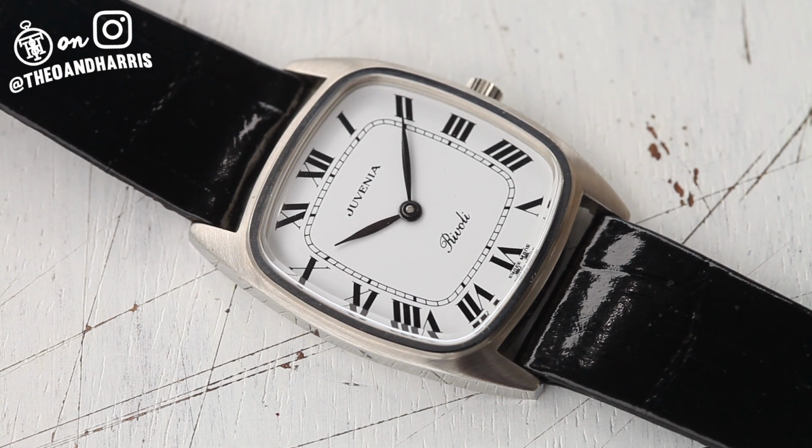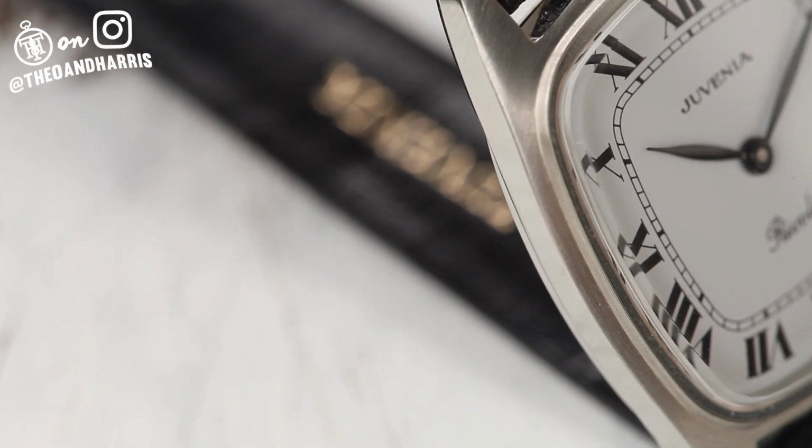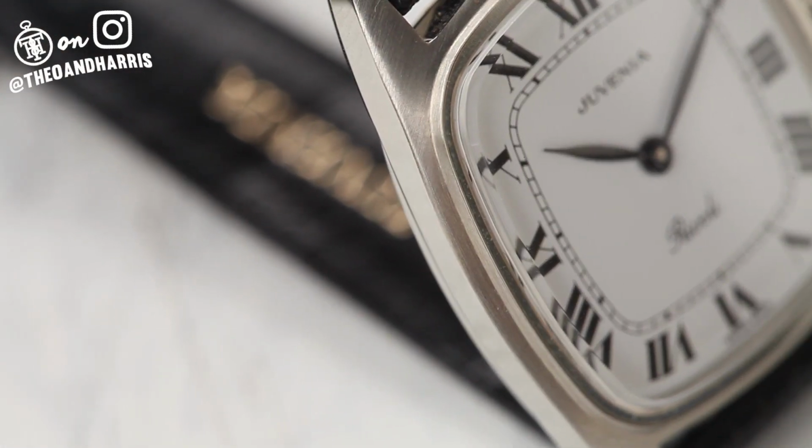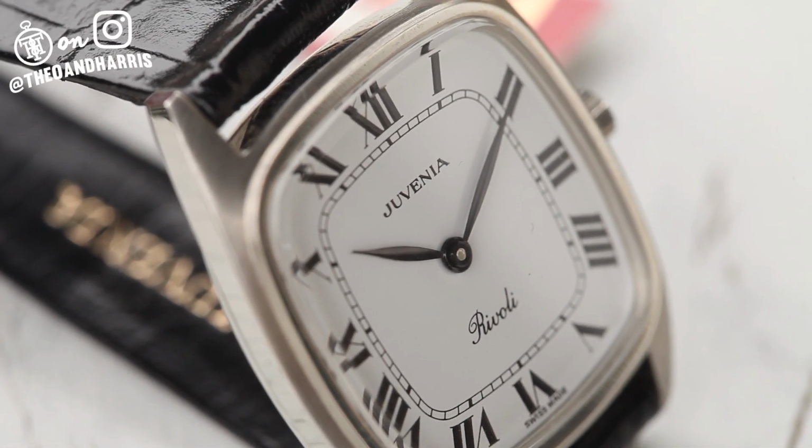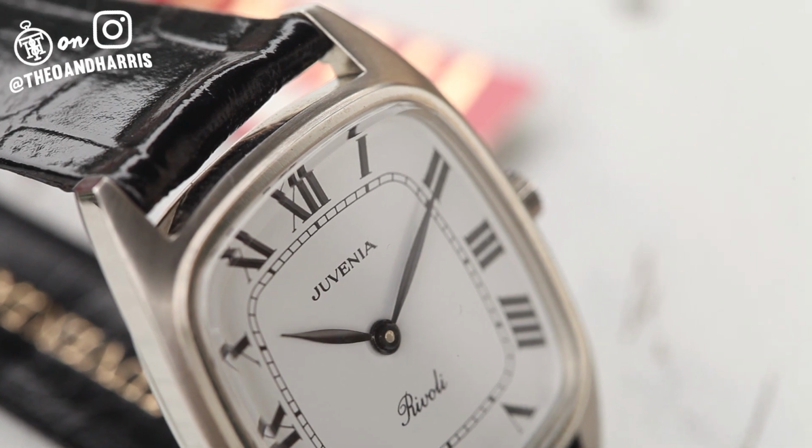And although form is obviously foremost here, function is not very far behind at all. We just had it serviced, and the movement is running absolutely incredibly. I mean, it far surpassed any expectations I may have had. We're talking about deviations of 1 or 2 seconds a day, which in the vintage world is incredible.